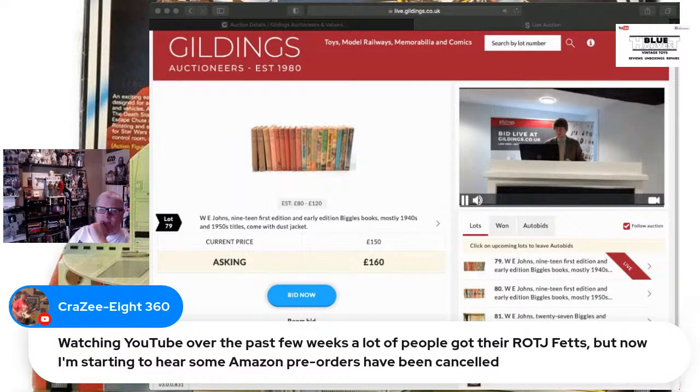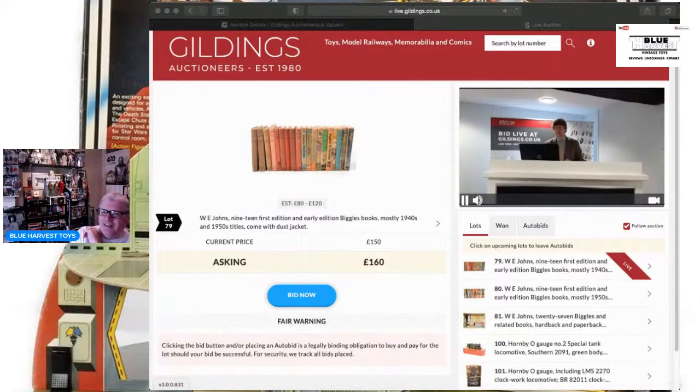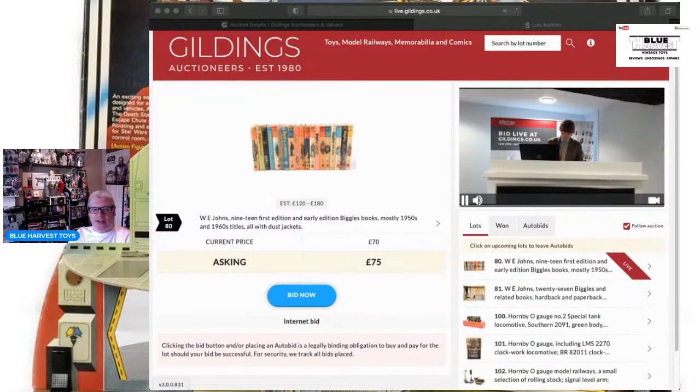The past few weeks, a lot of people are getting the Return of the Jedi Fest. Yeah, I know a couple of people did yesterday. But now I'm starting to see that some Amazon pre-orders have been cancelled. I tend to not pre-order. I know I did the Bo-Katan and it was delayed till May, but this is it. Now we've got 19 first editions, and I might even cancel it. I don't know.